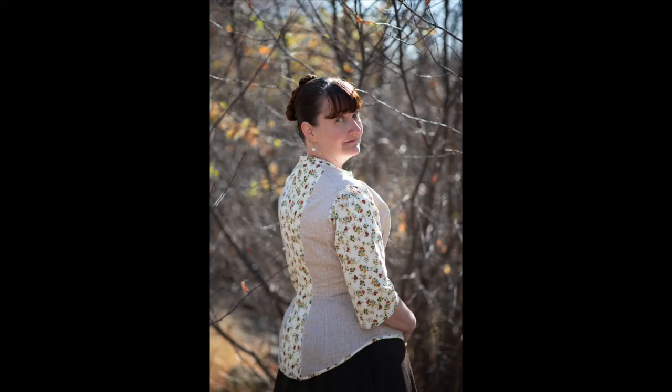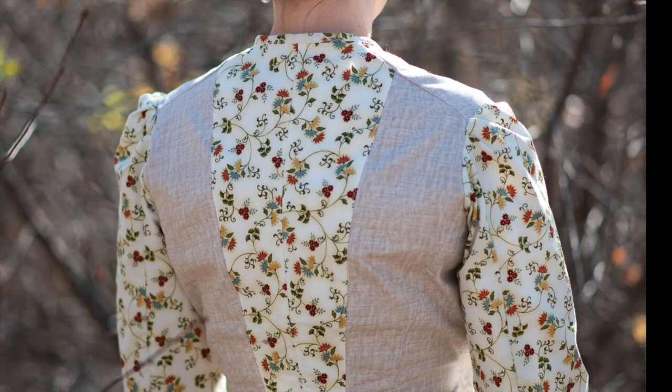This second lobster tail backed bodice is matched with a lighter floral design fabric, which reminded me of medieval fabric.